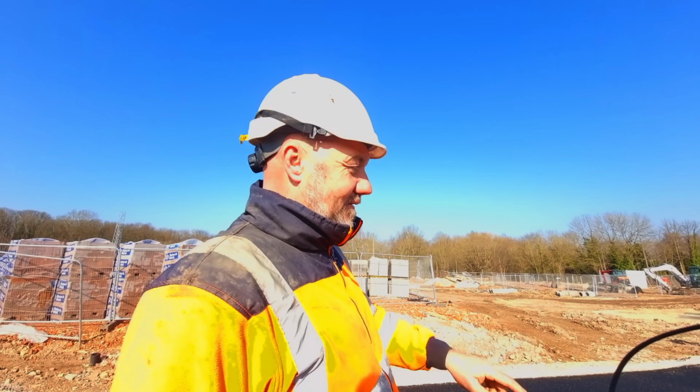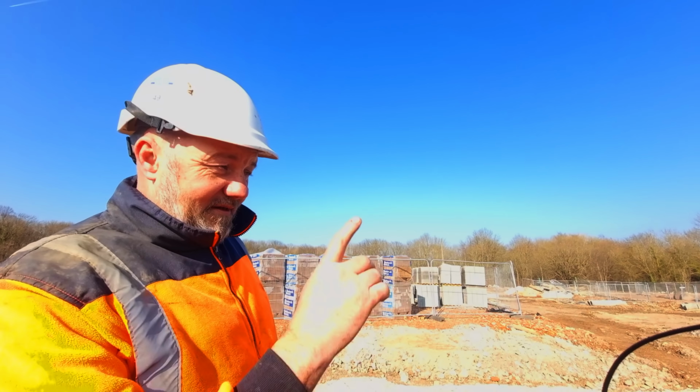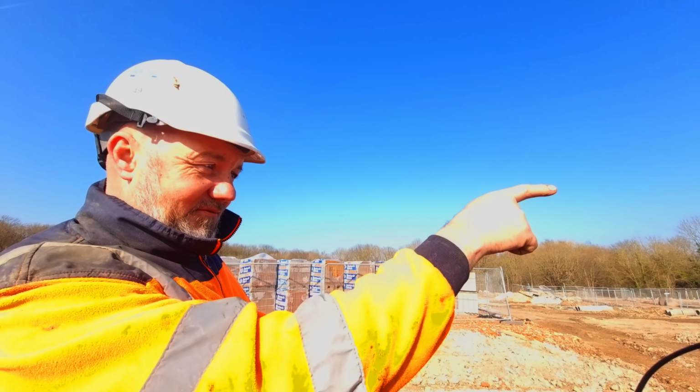So when do they put the next layer on? How long has this got to stand? The next layer is going on tomorrow. So let it stand for 24 hours or so, and then you put the next layer on. They'll be putting the road in down the bottom first, I believe, tomorrow.